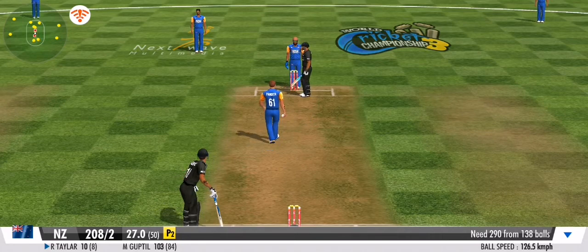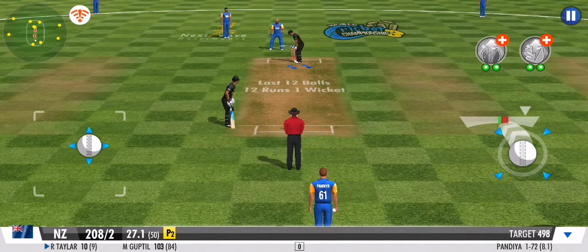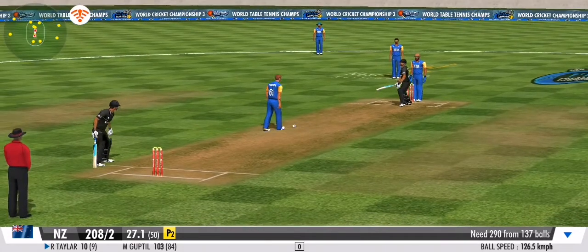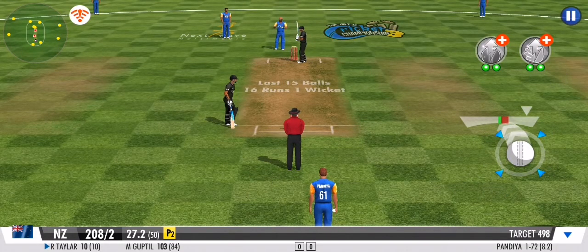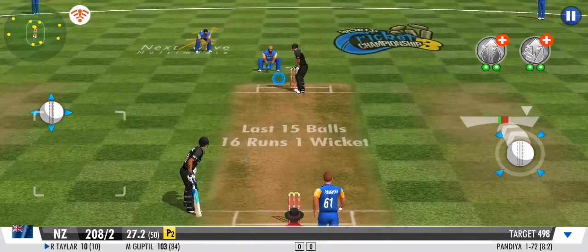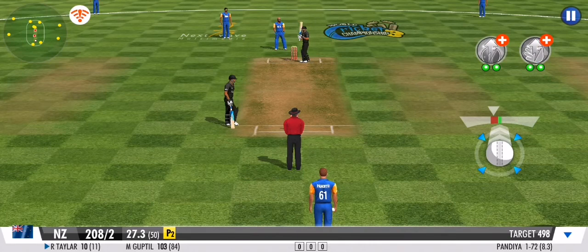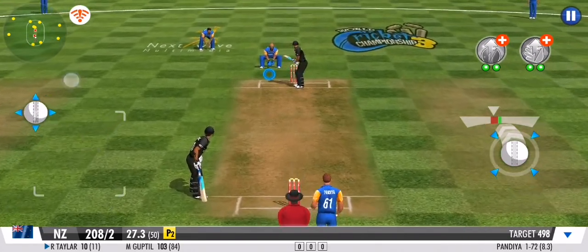Steps out his front foot and defends that beautifully. A clever one that left no room for the batsman. Dot ball. It's another dot ball in this over. The bowler will be pleased with that one. Batsman goes for it, but makes no contact other than the air. Excellent delivery. The batting side are no doubt getting frustrated.